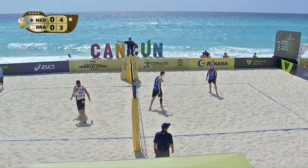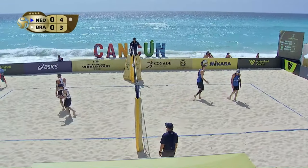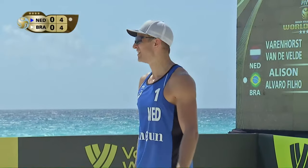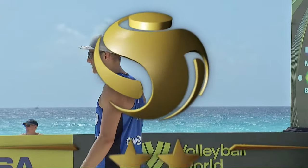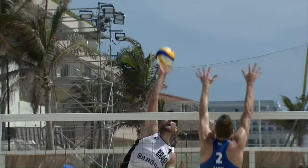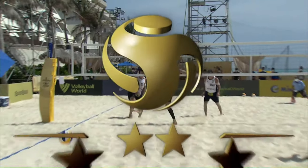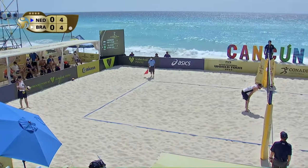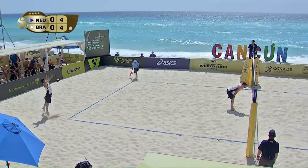And the battle continues here against Brazil, who have only had three matches so far. They won both of their Pool D encounters. They beat Sweden's Helvig and Armin 14, lost the second to 15, but won the decider to 13. And then they beat Andre Loyola and George Wanderley of Brazil, their compatriots, 17-18.